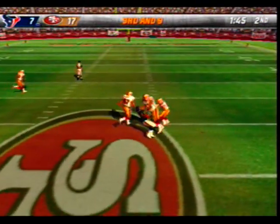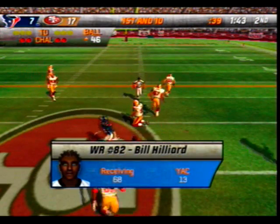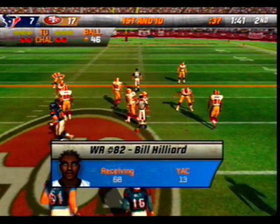Pressure with the pass. Smith is there for the tackle. Hilliard helped his yards after catch average go up on that last play.